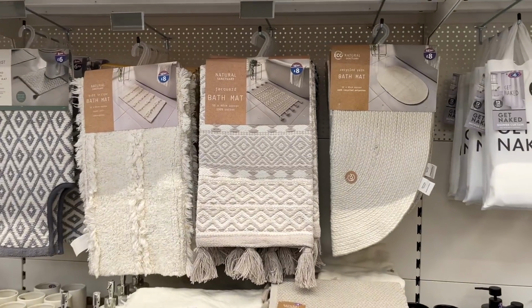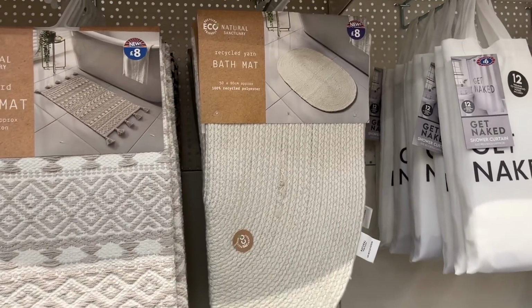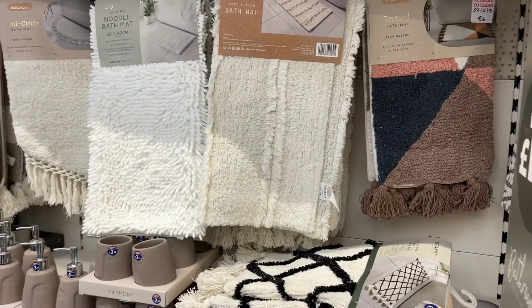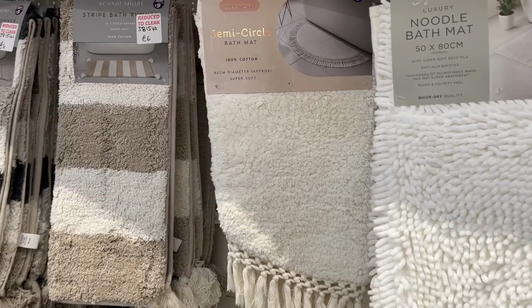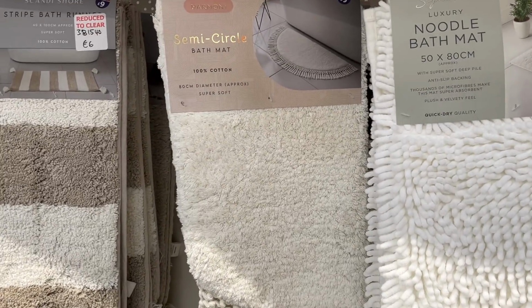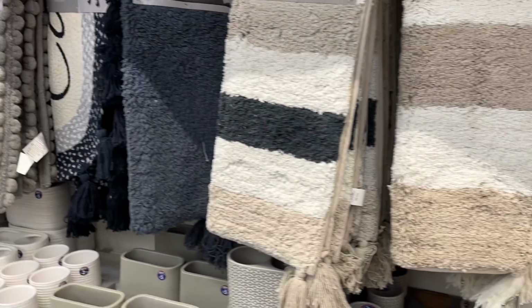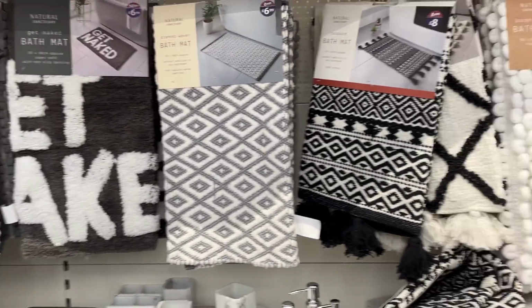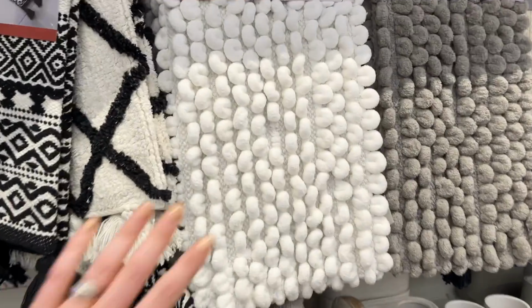These bath mats are a little bit unusual. I don't think I've seen one like that before. Most of my bath mats, if not all of them, came from here because they're really inexpensive but so soft. Oh, I like that one. That's really cool. Semicircle one with some fringe. Look at that one.